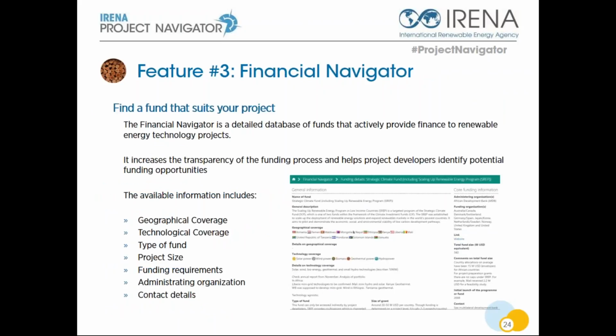The last part of the Navigator is what we call the Financial Navigator. The Financial Navigator allows users to browse through a database of over 30 international funding options, and they can access detailed information on their size, their coverage, their requirements, contact points, and many other things.